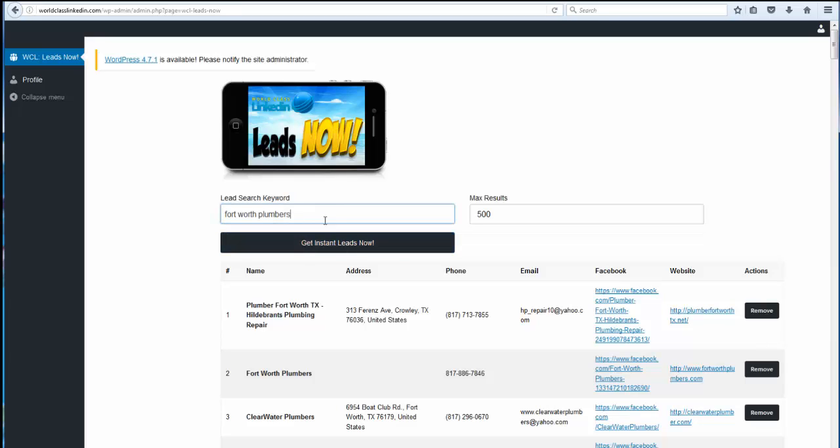And then you do Fort Worth plumbers, then you do Fort Worth plumbing, then you do Mesquite, then you do Irving, you can do Plano. There's a number of suburbs in Dallas. Just like any major city, you're going to see a lot of suburbs. So type in all the suburbs and all the different keywords, and you're going to get all kinds of results.